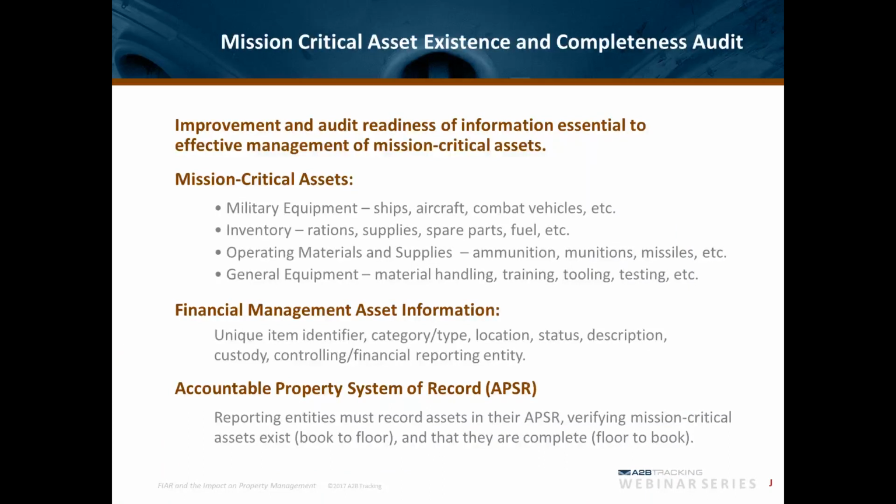So what is that mission critical asset existence and completeness audit? Well, they needed to improve the audit readiness of information that is essential for their management of their mission critical assets, including items, their military equipment, or, as you can see there, any inventory, operating supplies, and the general equipment that's used to handle their military equipment, etc.